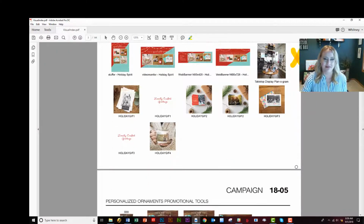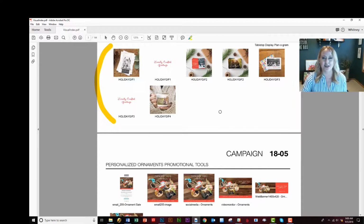With social media changing and evolving so quickly, video and animation has become such an important part of what you're posting online. And so we've developed several different GIFs, animated GIFs, that you can utilize on Facebook and Instagram. These are basically just motion animated rotating slideshows, but different graphics designed to catch someone's eye as they're scrolling through Facebook. And I'm looking forward to seeing what the response is in using those.